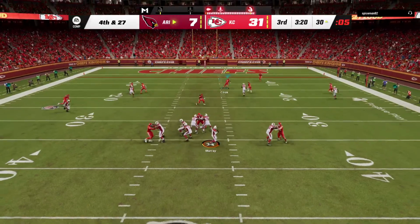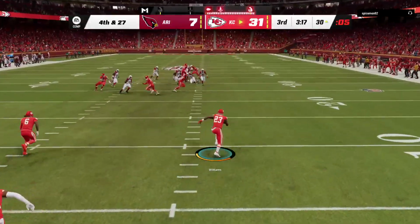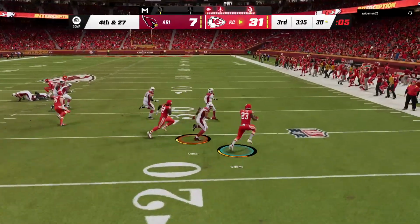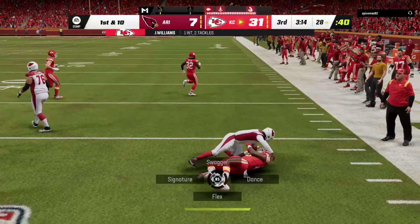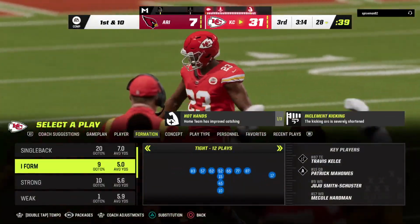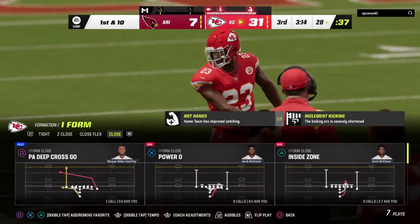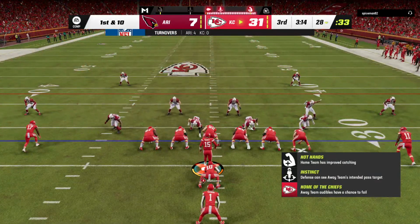Murray and company going for it on 4th. And for the 4th time tonight, it's an interception. It's Joshua Williams with a pick. And the Chiefs are going to take over at their own 28-yard line. So it was a drive that had real promise here to begin the 3rd quarter, but ultimately derailed by the INT.